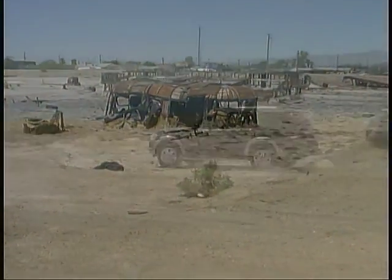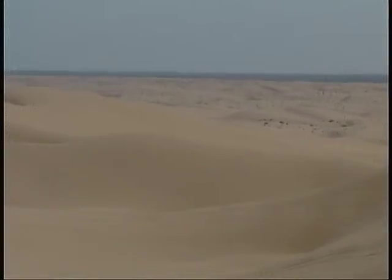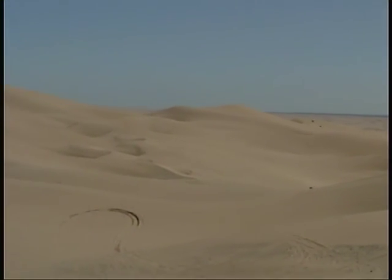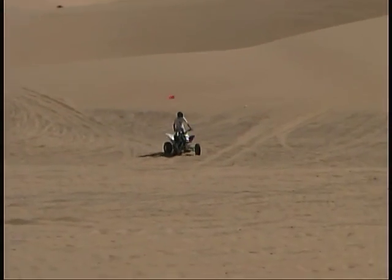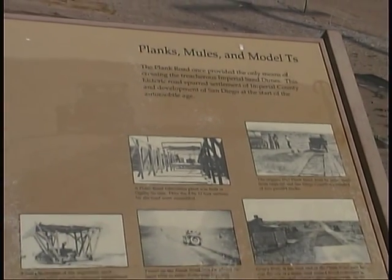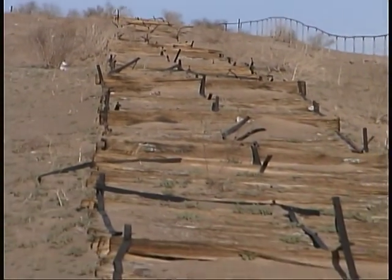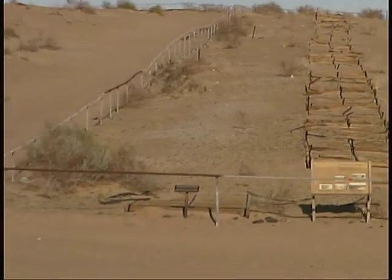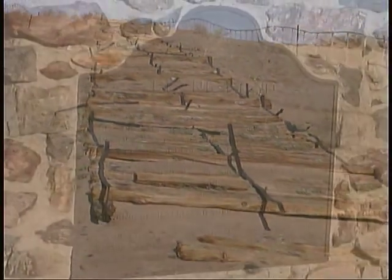To the south and east of the Salton Sea, the Imperial sand dunes provide an active, ever-changing recreation area for off-road vehicles. You'll also find a reminder of how difficult a task it was to cross these sands back in the earlier days of motoring. From 1914 to 1927, this section of wooden roadway extended across 7 miles of the shifting dunes. When sands drifted over the roadway, teams of horses moved the 8 by 12 foot sections of the plank road to uncover it and allow vehicles to continue their journey.